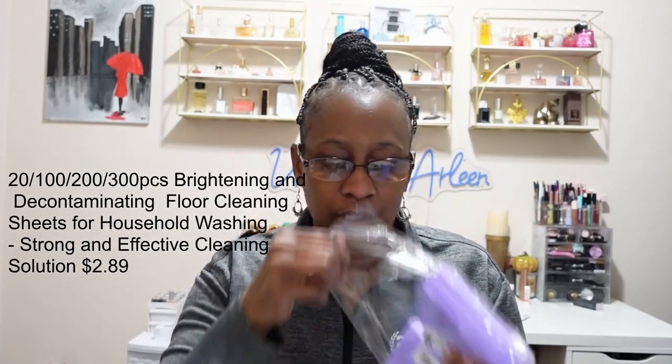And then these little things, I'm going to let y'all know if these work. So these, you drop these in your bucket of mop water, and they're supposed to have a fragrance. I want to say this is the lavender one. It smells, I don't know about lavender, but I can smell something. Oh yeah, it's very floral. It doesn't smell like lavender though. And maybe this wasn't the lavender one. Maybe this is heavy on floral.